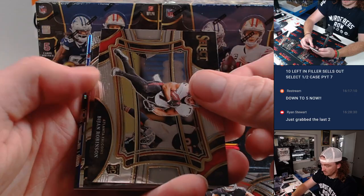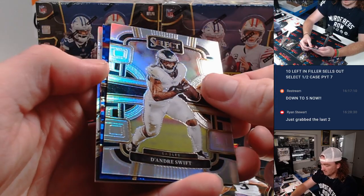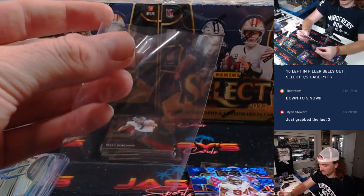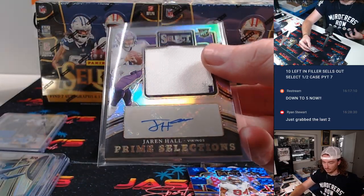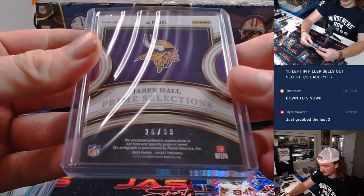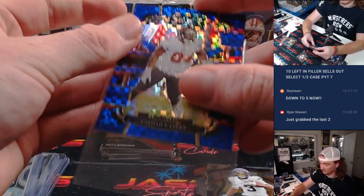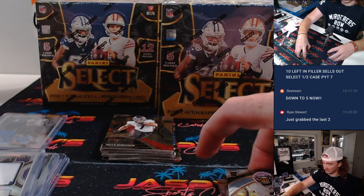There's a Bijan, another Bijan, Jordan Addison. Silver Swift. And then Canty going to Tampa Bay. And behind that, Jaren Hall RPA. Got a two-color patch in there. Going to Minnesota. And the Vikings and Justin. There you go, Justin. 26 of 99, Jaren Hall. We got two colors. Then we have our Cansey going to Tampa Bay out of 199. It's going to Dominic.